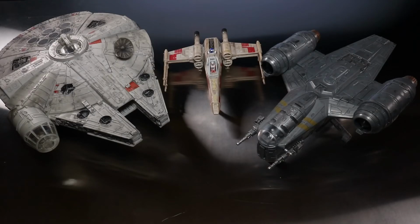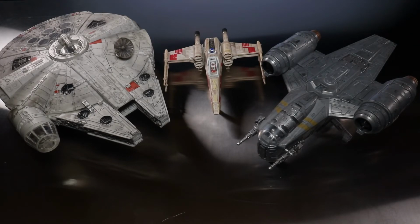And a quick side-by-side with the other two ships we've already reviewed. We have the Falcon and Razor Crest. You can see that it is definitely way smaller than both of them, but honestly not as much as I thought it would be. I know they're not the biggest ships in the world, but when you see them in the movies, you think, oh, the X-Wing can't be that big. But it's definitely a pretty good size, especially compared to the Falcon and everything.